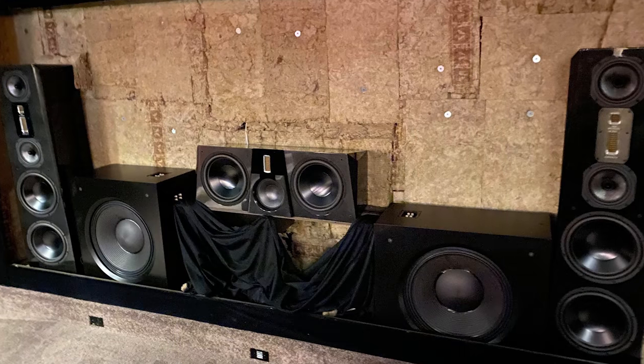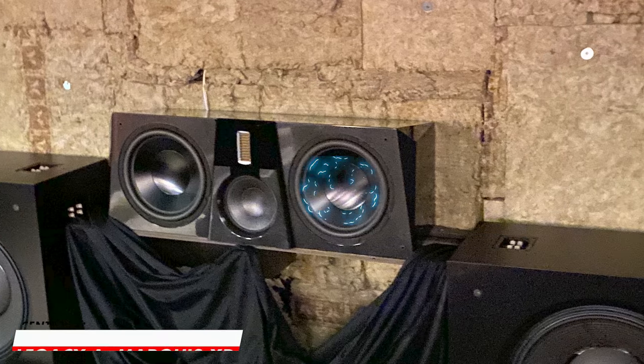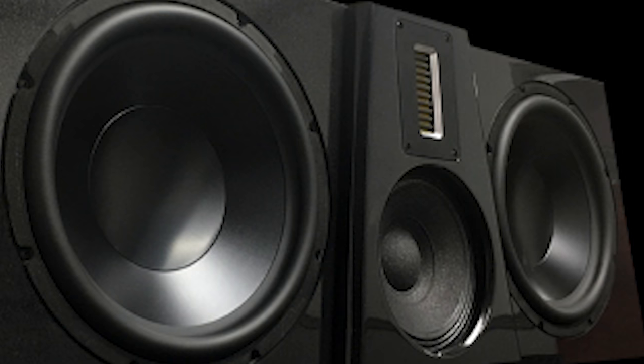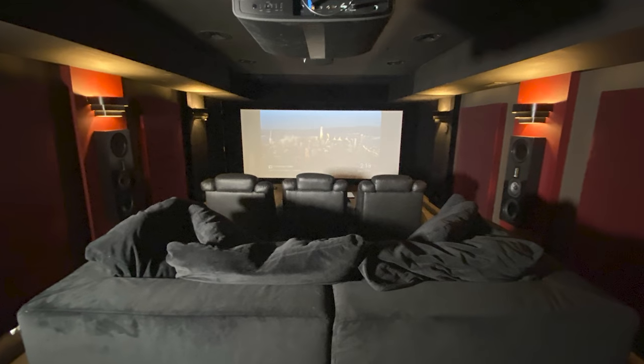In the middle of these twin towers is a worthy companion, which is the Legacy Audio Marquee XT center speaker. What a beast. Looks phenomenal, and those high precision drivers I'm sure sound incredible with those dual 12 inch ultra linear woofers, making it 8 12 inch subwoofers in total behind the screen. To that, my friend, I say, all right.